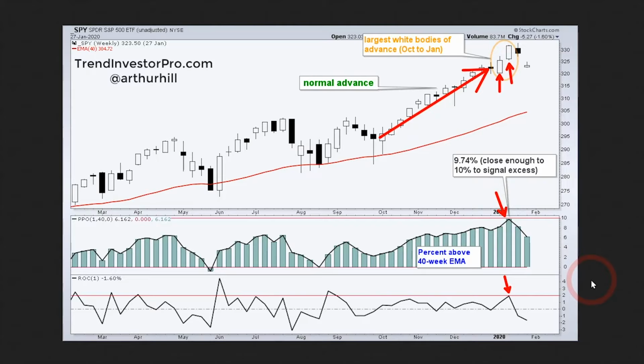I mean, we don't need exact signals when we're doing a comparison back. It's usually not one thing that leads to a correction. It's a number of things. And you can see we got the two big candlesticks, we got the rate of change near 2%, and we got the PPO near 40%.